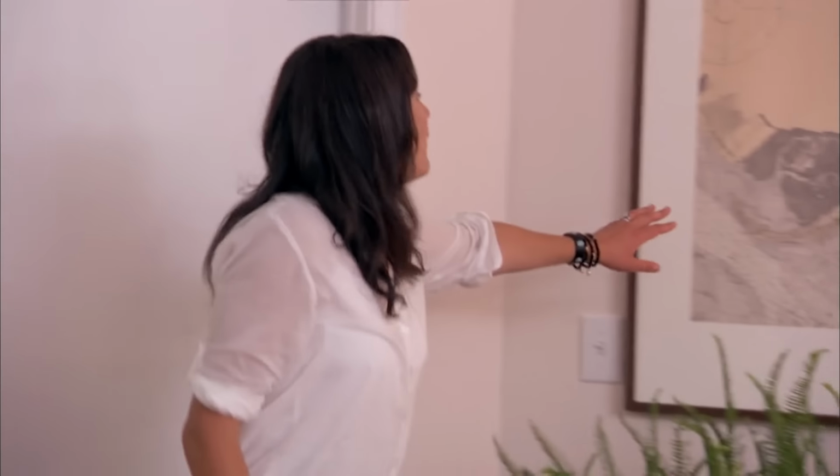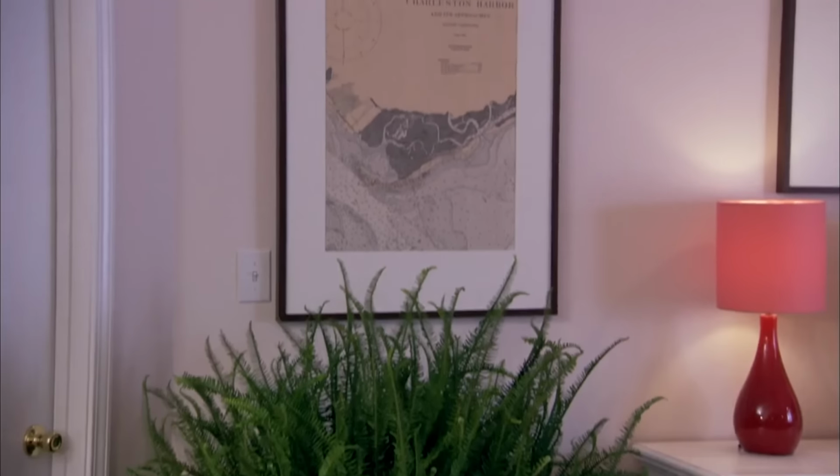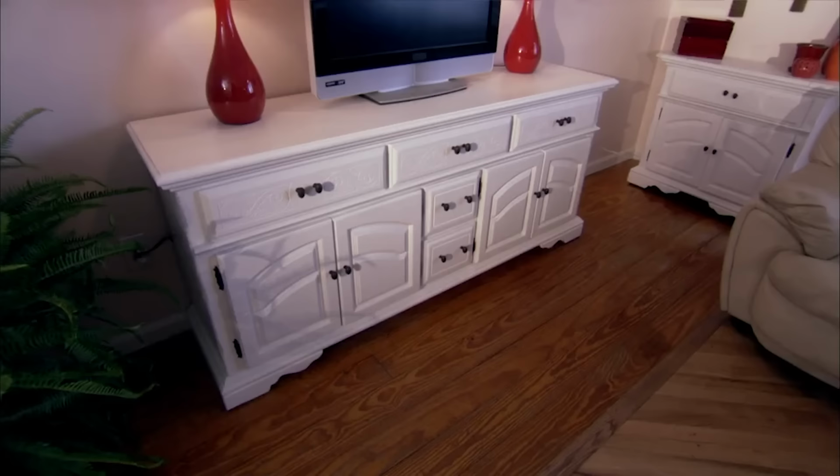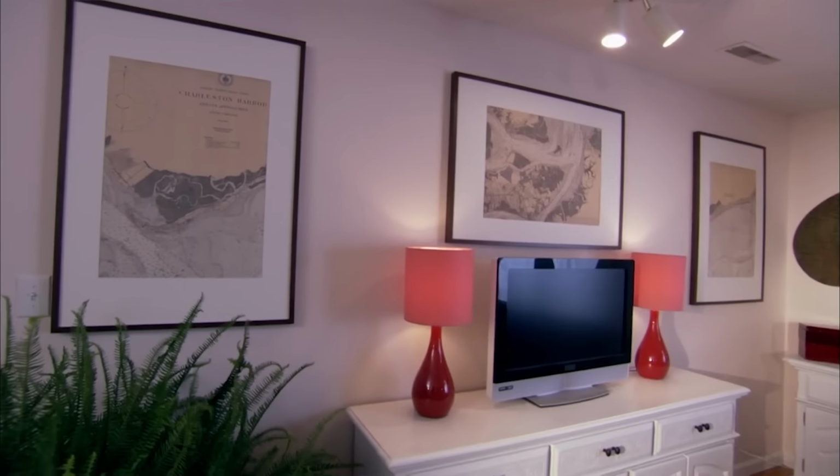And we got these vintage prints of Charleston Harbour. This is a beach house, right? Right. And you want to stress that when buyers come round, and they look really beautiful. That is amazing. I'm shaking like crazy. Are you shaking? This looks so beautiful.